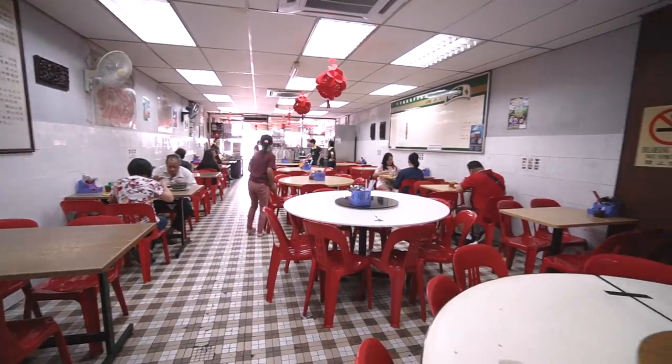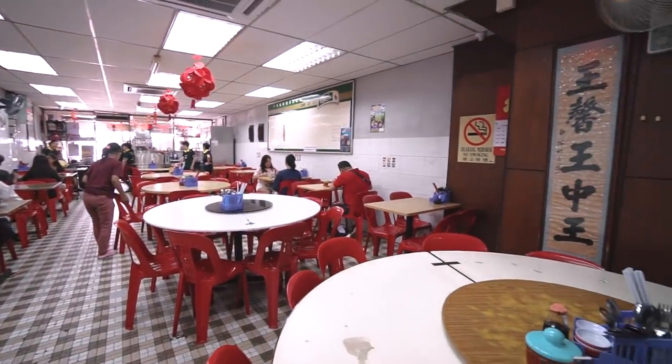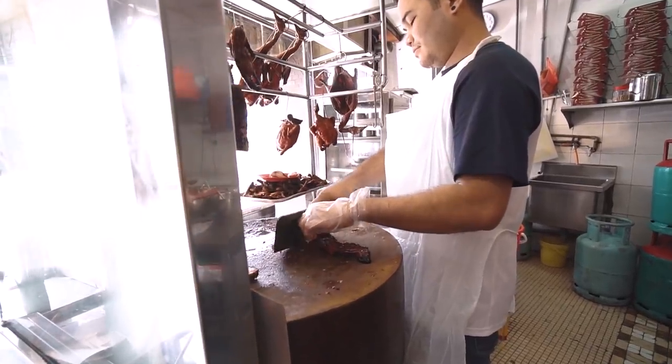Overall, I'm really just floored by how good the herbal duck is. Restaurant Ya Wang is really close to the checkpoint. Easy to visit and definitely worth a visit.